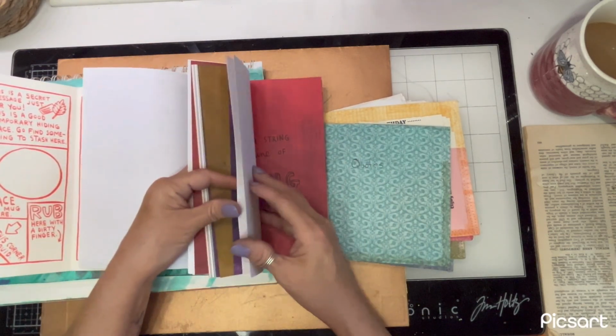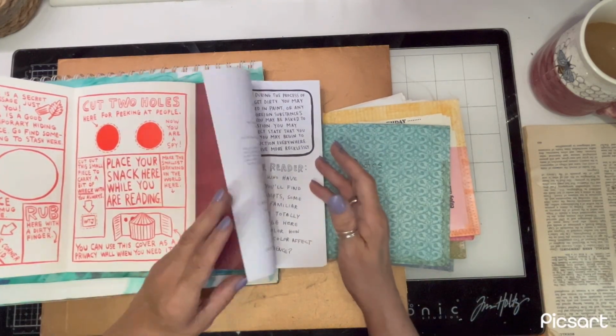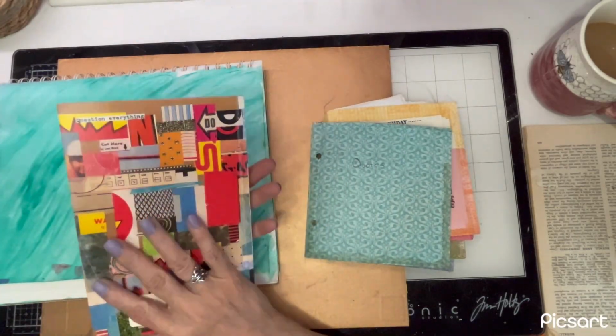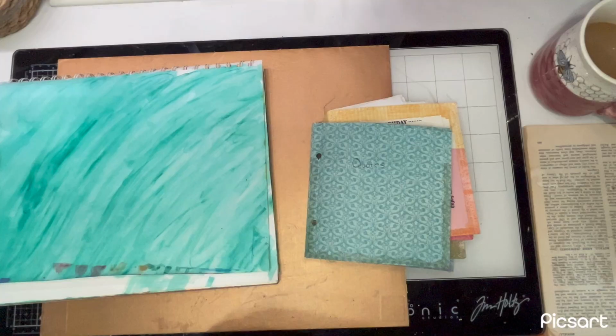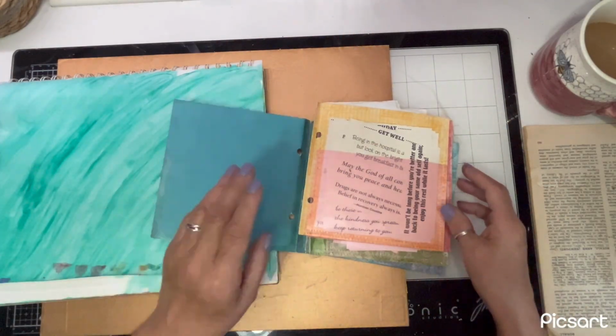Tongue painting, what? Tongue painting. Eat some colorful candy and lick this page. It was weird to me, and you know, I like the wonkiness, so I found that yesterday, and I'm like, I'm gonna pull that out and maybe play with it. So, all right, now down to the nitty gritty.